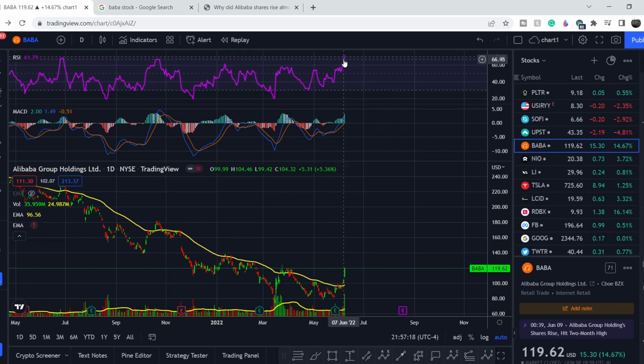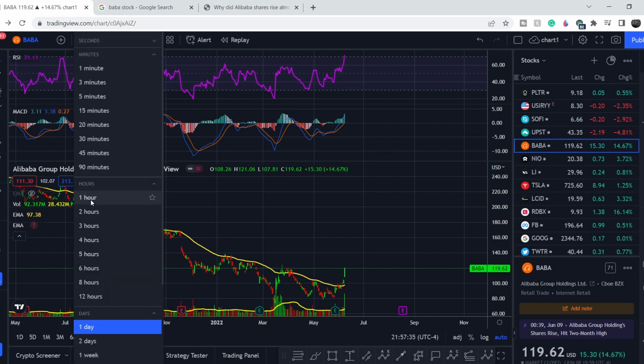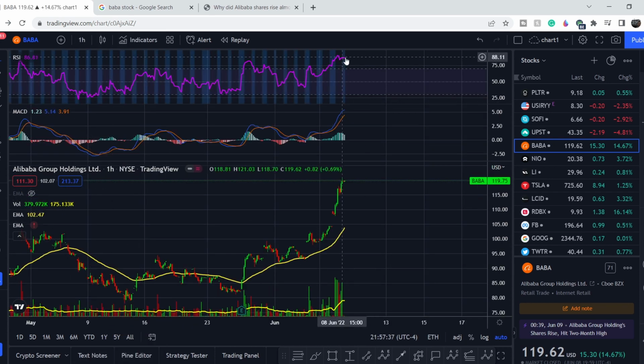Right here, as you can see, we are extremely bullish. This means this trend might continue on a daily perspective, and we have a very bullish movement with the MACD indicator. This means BABA has huge momentum to the upside. But if I switch to hourly time frame, right here, we are in extremely overbought territory. This asset has an RSI reading of about 86.62 points.